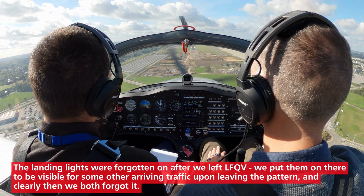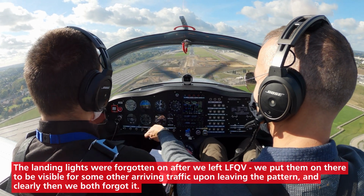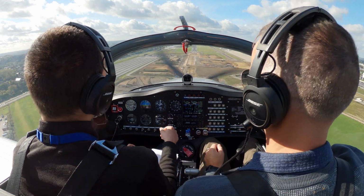Oscar November Charlie Delta, final runway 24. Oscar November Charlie Delta, wind 250 degrees, 12 knots, runway 24, clear to land. Runway 24, clear to land, Oscar November Charlie Delta.